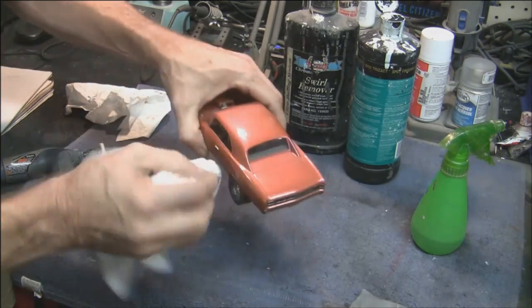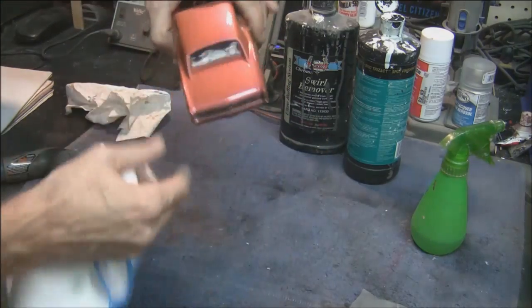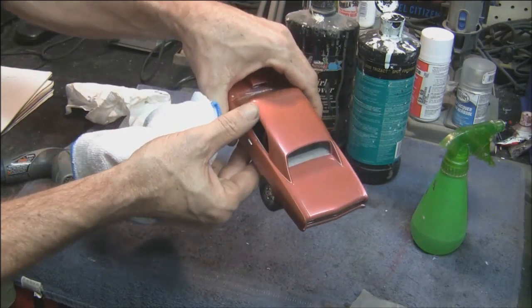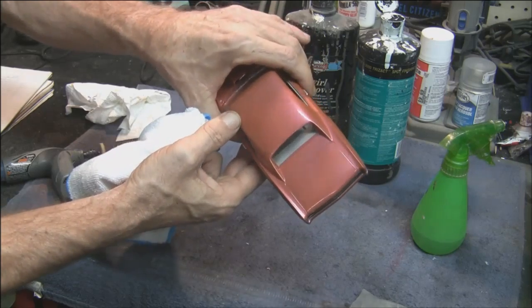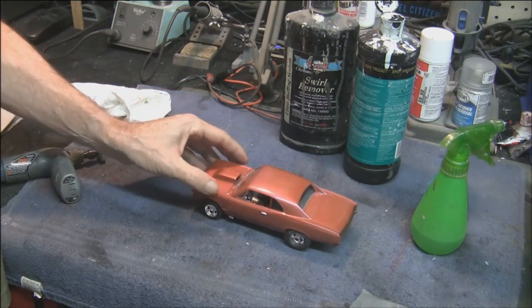But I'll go ahead and show this to you now. Just kind of clean it up here just a little bit, and you can see we have an absolutely beautiful mirror shine on top of our surfaces here. So that's how you do your buffing, guys.